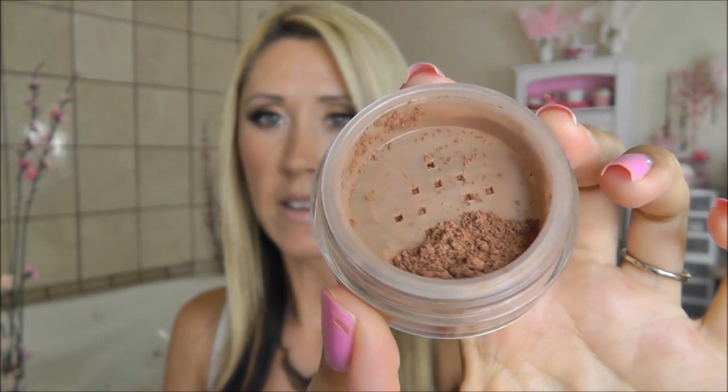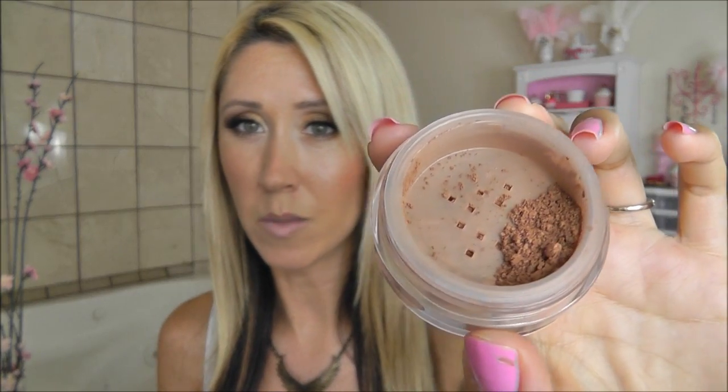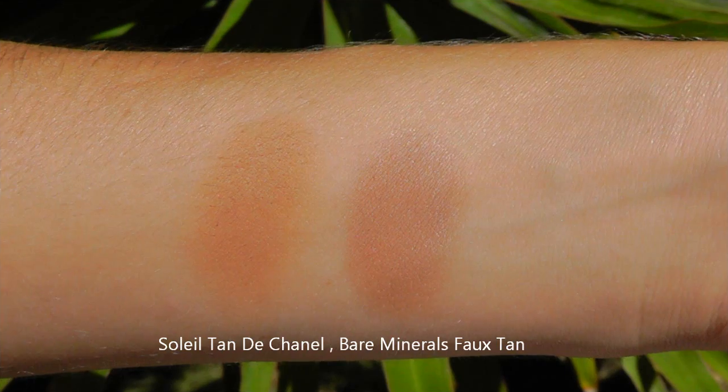So you can see there, the downside to this, I would say, is the packaging itself. And in the package, actually right now as I'm looking on camera, it looks a little more like red dirt. It looks like it might be kind of orangey, but it's really not. It goes on very cool tone. So you'll see in the swatches, it's a really pretty bronzer. But you do need a light hand, and usually I will just tap a little into the lid and swirl it around with my brush, tap it off, and then apply it. You wouldn't want to stick your brush directly into there because then you end up all splotchy.